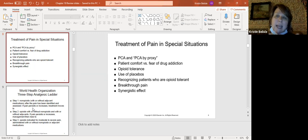There's a lot of people that won't take pain medicine. It's interesting. There's a lot of people that don't take pain medicine because they're very fearful of becoming addicted to drugs. There's opioid tolerances. We just have different things that can happen. There's breakthrough pain, where we need to use something that's a sudden pain reliever to immediately give pain relief if they've got breakthrough pain. And we'll talk a little bit about that.